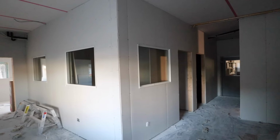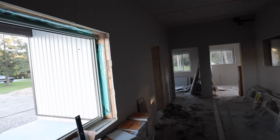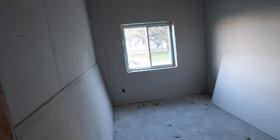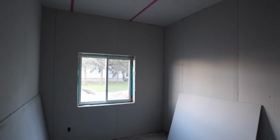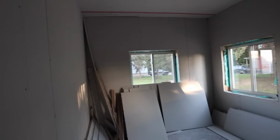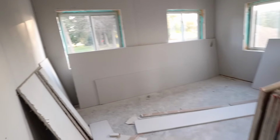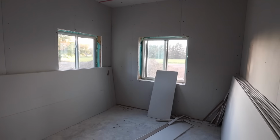Thought I would see how the guys made out. Our drywallers came today. We have walls. Holy. That's pretty cool. Whoa. This is their office. Huh. None of this was done until today, so wow, I'm impressed.